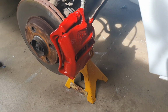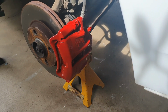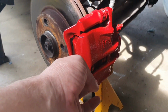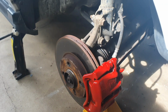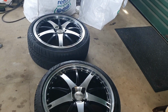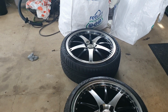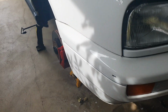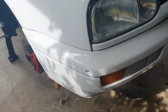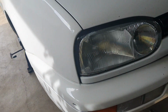And there's the second caliper. And the bright red is really nice. It feels and looks really good. I like it a lot. It's gonna make the inside of those rims really pop. So yeah, I'm gonna throw those rims back on, and we'll have another little look at it. We'll start the back end, and between coats I might work on the Beetle, or who knows.